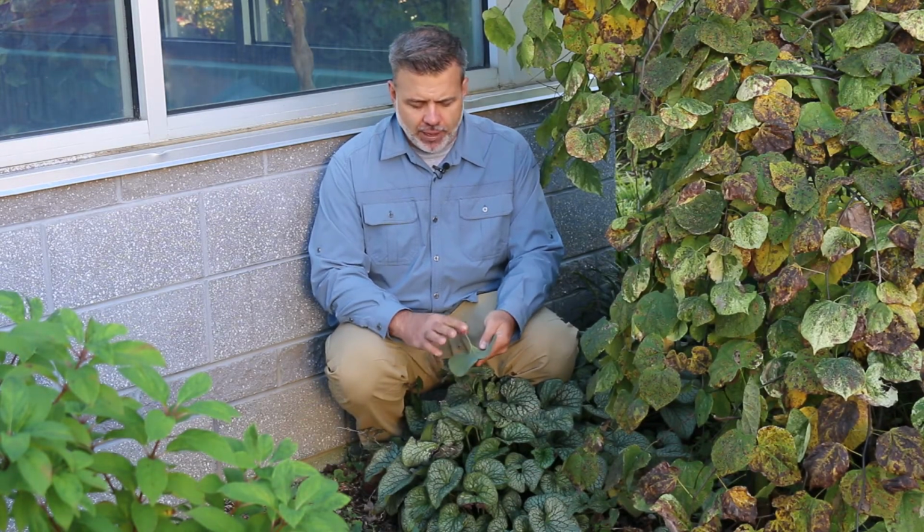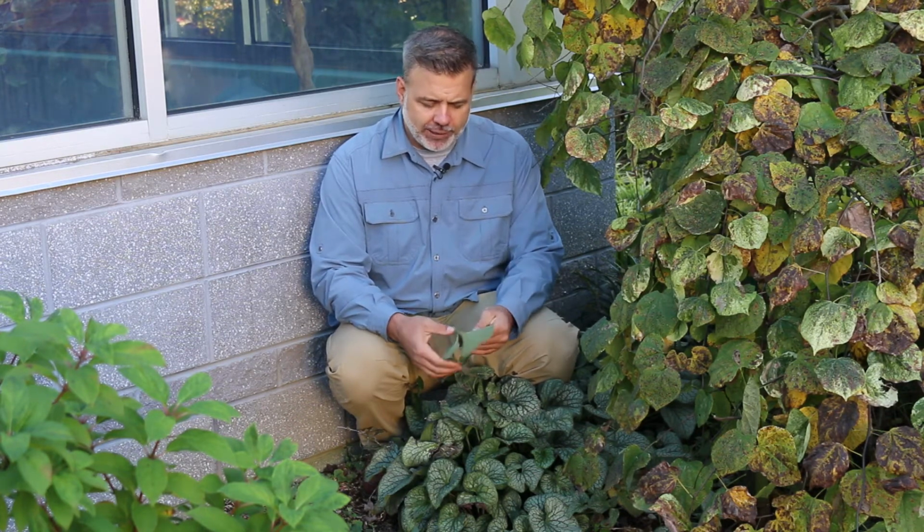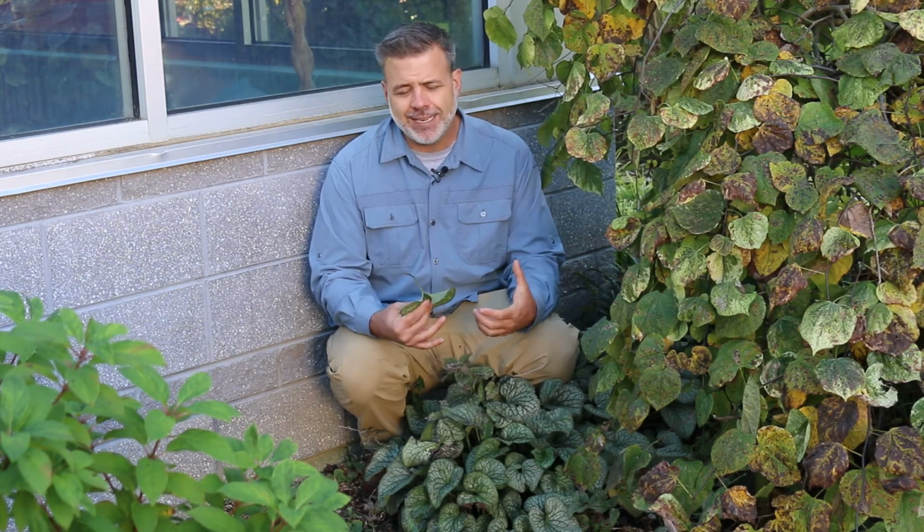But I love the deep venation that's in this leaf. As you start to look at it, it's quite beautiful. The mottling and the patterning on the leaf is quite beautiful. This is a great plant. I actually wish we could grow it a little bit better in eastern Tennessee and in central Tennessee than we can grow it. But when I see it and it's really showing out, it is a spectacular plant.